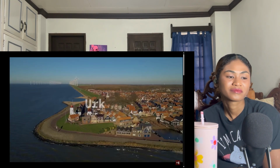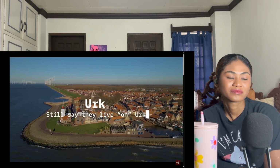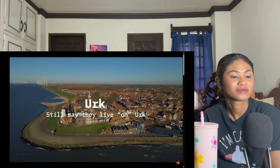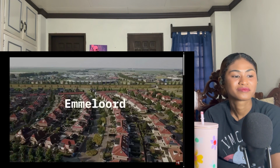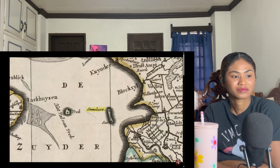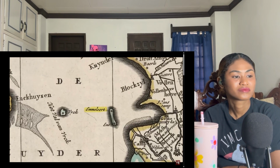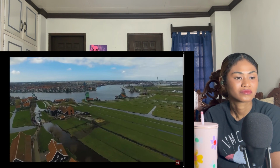The people living in Urk, which used to be an island, still say that they live on Urk, as opposed to in Urk, implying that they still identify as being on an island. Emmeloord, the biggest city in the northeast polder, is named after a village that used to be on an island in this exact location. The history of this region is still very much alive today.